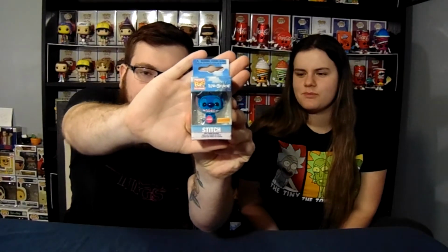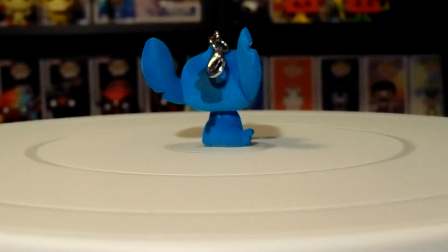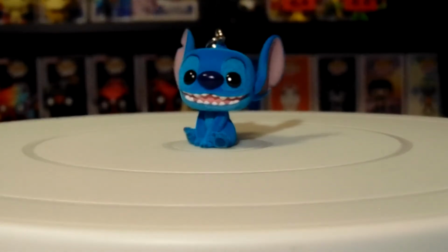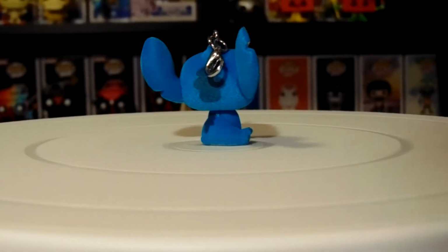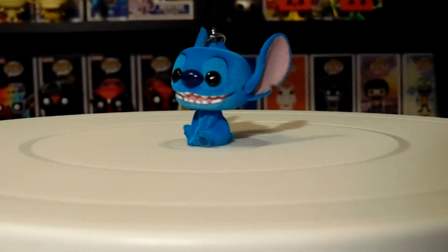The first Pocket Pop that I'm going to talk about is the Flocked Stitch that we ordered. I love everything Flocked, and I'm pretty sure this is my first Flocked Pocket Pop that we've ever gotten. Yeah, I really like this Flocked Stitch Pocket Pop too. I really like the detail of it and the expression, and I really like how they get the little niches in his ears, which is super awesome. I just really like all the detail. I think Flocked are one of my favorite kinds of pops. Diamonds are my second, I think.